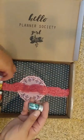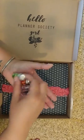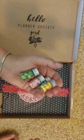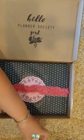Oh, sorry. Look how cute. This reminds me of Alice in Wonderland. I don't know why. When she drinks the little drink. How cute. They're so tiny. They're sequins. And you know what? I don't have any sequins. I have a lot of glitter, but I don't have any sequins. So these are perfect. Thank you, Tammy.